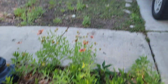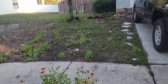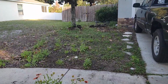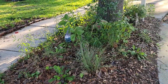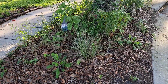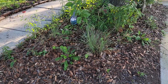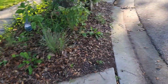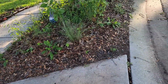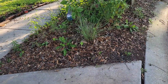So that's a look at this side. Major work in progress here. Working on it. Don't judge. Over here, this bed I'm really proud of because it was my first native installation in my front yard, and like I said, it's also in the housecape, and I do nothing to this bed other than pull out some weeds that seed themselves along the edge where the mulch is thinner.